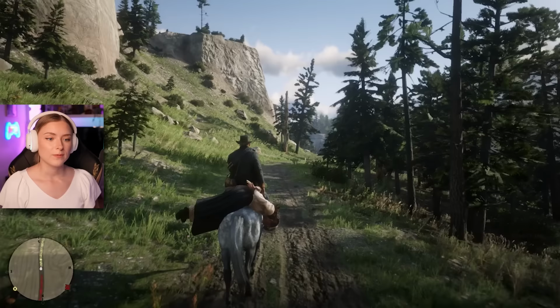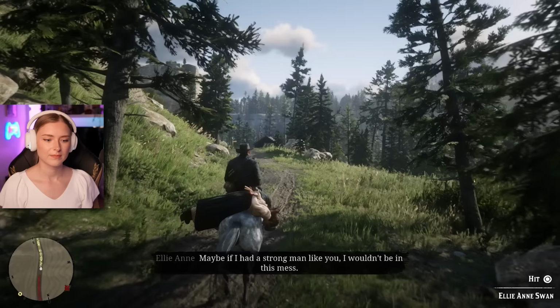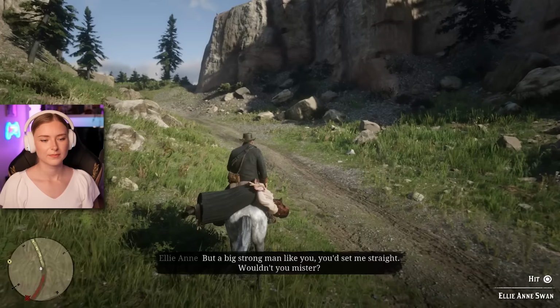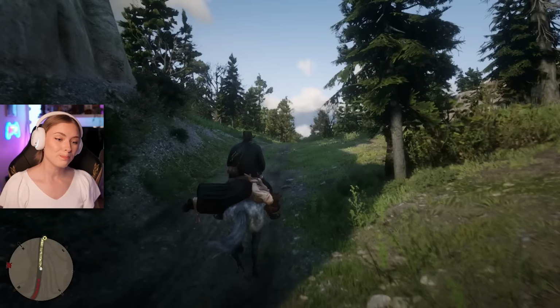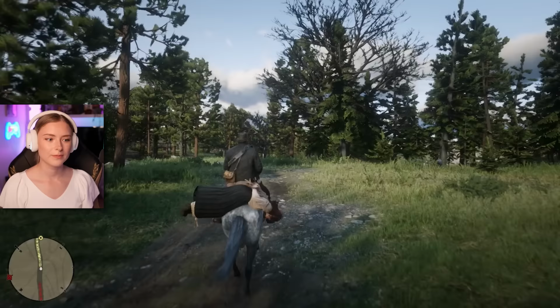You're such a strong man. So tough and burly. Maybe if I had a strong man like you, I wouldn't be in this mess. My menfolk, they've all been weak. That's what my problem's been. How I got in this unfortunate situation. But a big, strong man like you, you'd set me straight. Wouldn't you, mister? Put me on the straight and narrow? She might be just manipulating. I hate you, you sad sack of shit. I wish I'd cut your belly open and... Shut up. That's enough. You don't talk to Arthur like that.